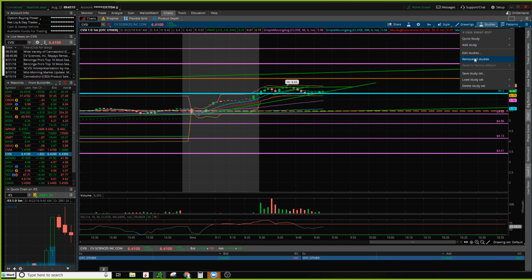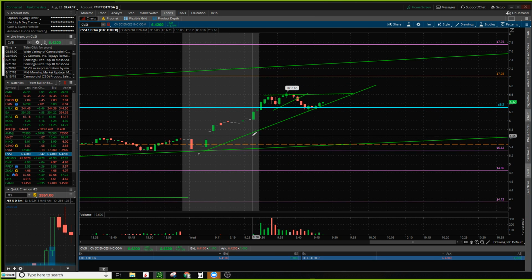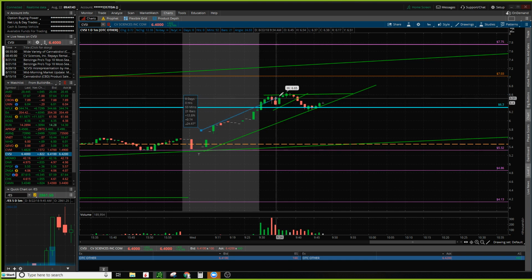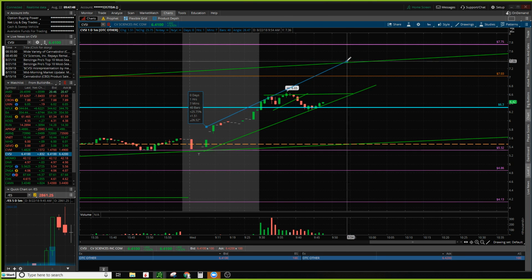I'm going to get rid of my studies briefly so you guys can see the pattern. You guys see this ascending triangle set up now? A little bit too cramped for an inverse head and shoulders within it, but watch for a squeeze as we get closer to this apex, and a really good signal to take profit at around $7. It looks more than possible. Remember, we have this up channel here, so really focus on the candlesticks.